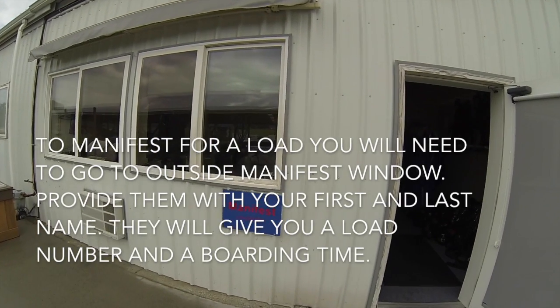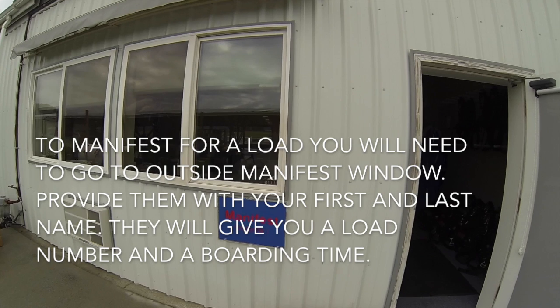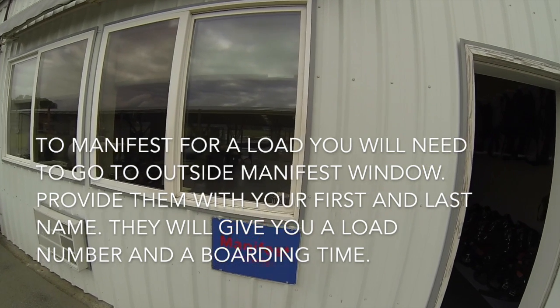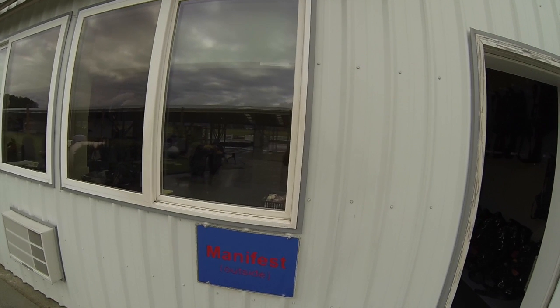To manifest for a load, you will need to go to the Outside Manifest window. Provide them with your first and last name, and they will give you a load number and a boarding time. Typically, 10-minute and 20-minute calls will be given. Any unusual skydives must be authorized by manifest in advance.